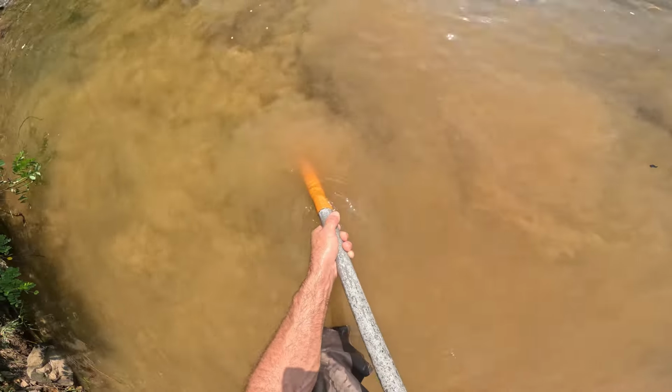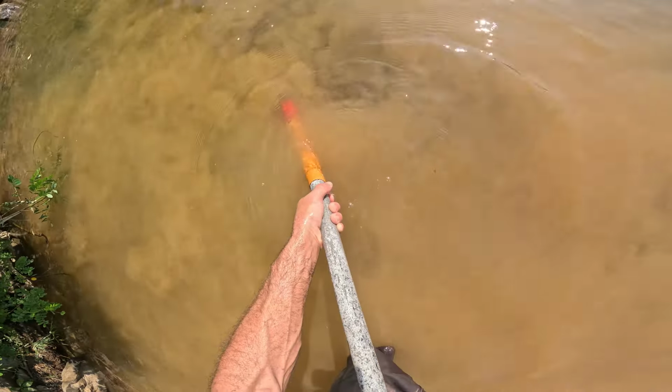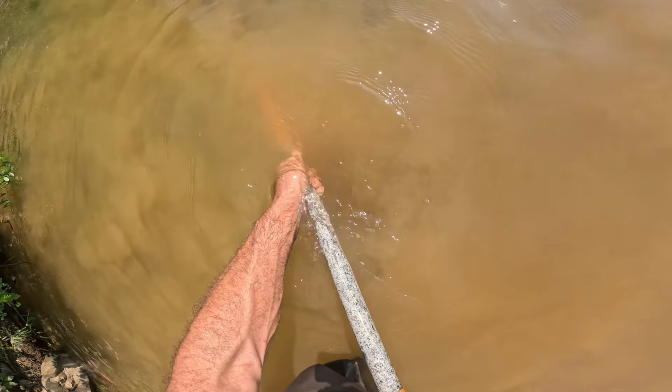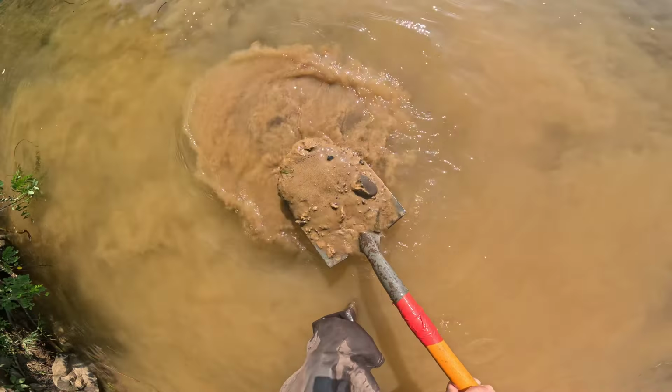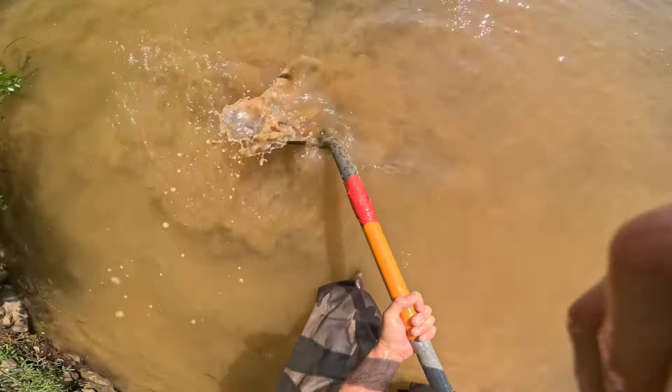This is a Hall of Handle PVC handle shovel, so I can really feel the echo vibration when the tip's hitting gravel and rock, and that's what I want. Fired rock. See, it's right there on my shovel. That's how I'm getting all the stuff in this video.